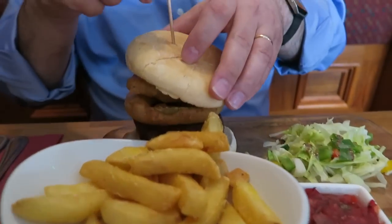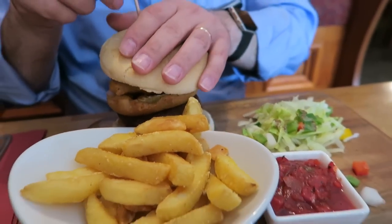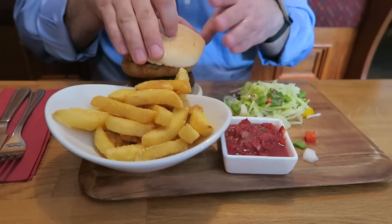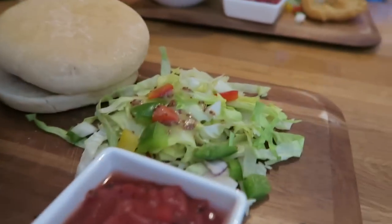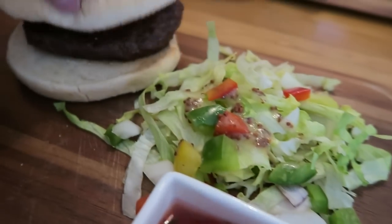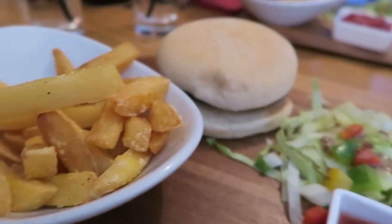Okay, this is Kevin's burger. He ordered it with onion rings, there's some bacon, and he got the chips. I think I probably picked some of the onions off. Salad, and I got a burger, a beef burger with chips, salad, and it smells like salsa. It smells like salsa. So I probably will try that.